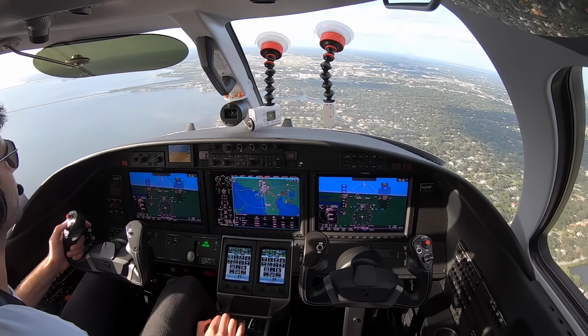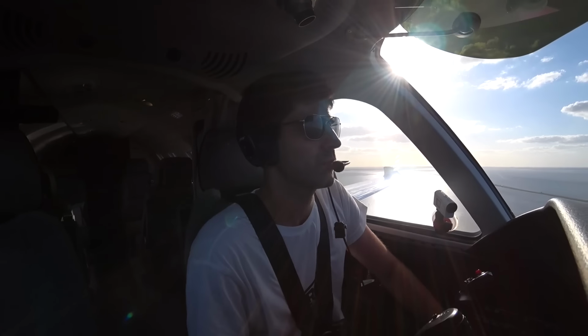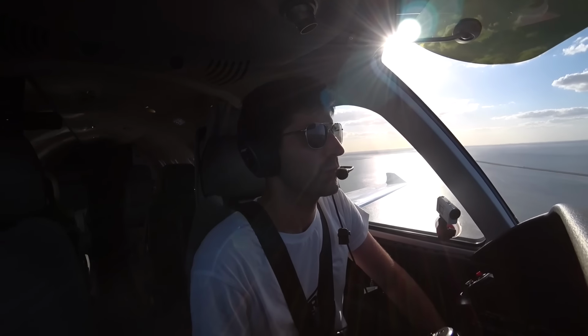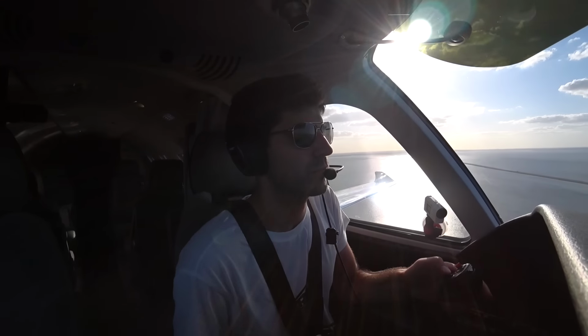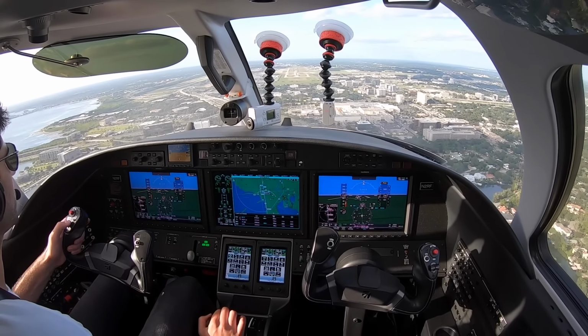Delta 1540, right turn Whiskey 6, contact ground point 7. Over to ground, Delta 1540. Friendly 84, reset your transponder, squawk 4650. 4650, Friendly 84.